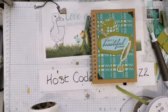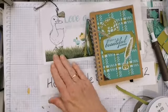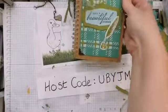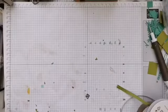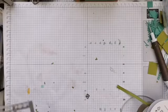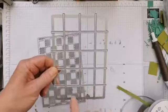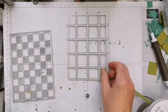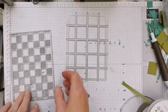So what else could we play with our plaids? Let's just get rid of a few of these little bits. They do create lots of little bits, I think, is one thing we've learned. So you could, as I'm sitting watching, cut these from patterned papers and things, and let's say use those for quilting. That would be really pretty.